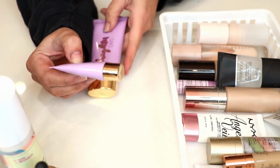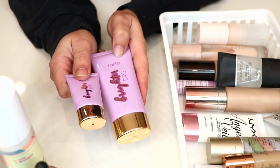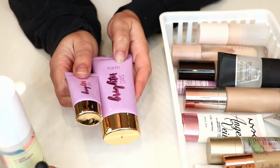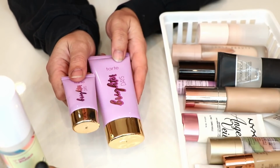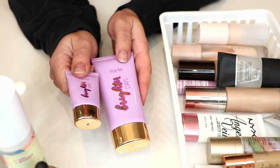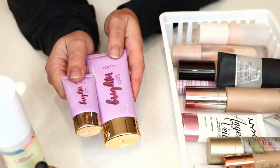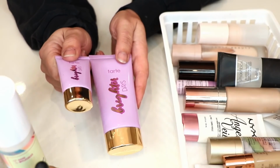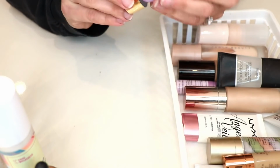The Tarte Brighter Days. It's basically like a radiant moisturizer, radiant primer. I really like this though. I actually reached for this recently and I was like, oh my God, why don't I use this? But I have so many radiant primers. I don't need them all, but I like the texture of these. I'm just going to throw that one in the to-go pile.